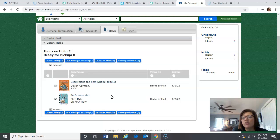After you get them at your home, you can keep them. I would read them and then be a good citizen and make sure that you return them to the library. So what you would do is collect the books that you got, and you could go to any Polk County Public Library and drop them in their drop box. So Frostproof has a drop box. It's in the parking lot. You don't even have to get out of your car. You can drive right on through, drop the books in the drop box, and then they're going to get returned back to the library home that they belong.